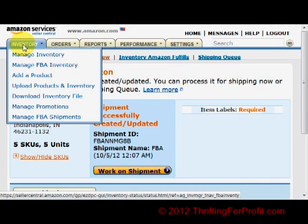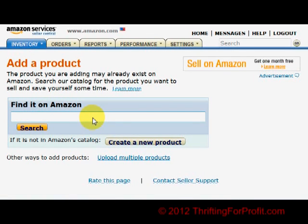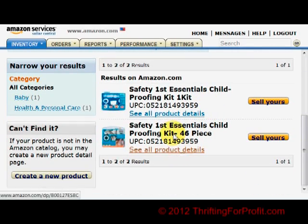Okay, now what I want to do is add another item. Inventory, add a product. Okay, click in here. I scan my barcode. I have 2 results for items. So what I'd want to do is take a very close look at the item I have in my hand and go through both of these product details here and make sure I am choosing the exact one that matches my item. I happen to know, because I went through this, that this particular one matches my item.